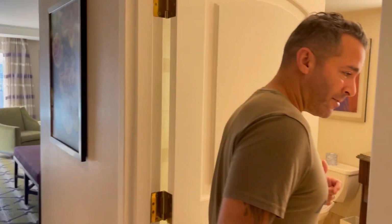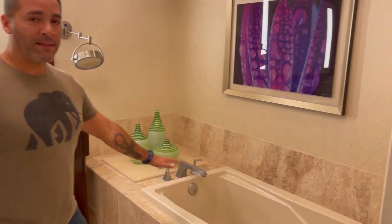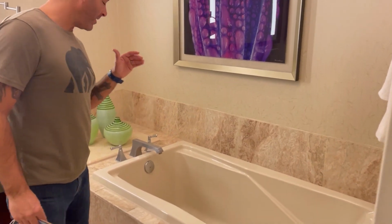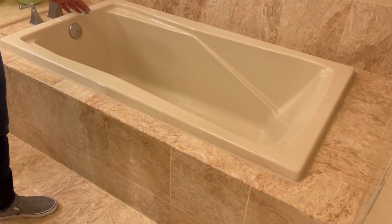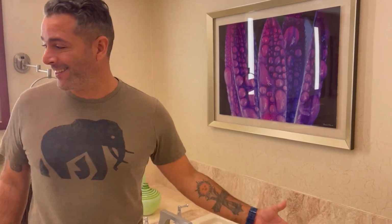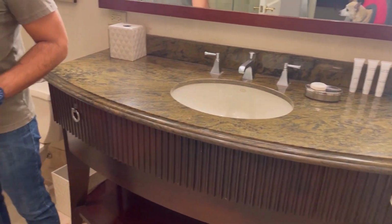We'll go right into the bathroom. You guys know I love having a tub in the bathroom, so this is definitely a plus. As you can tell, this is a tubby for one. You might get two people in there. Hey, it's Vegas, so you can fit as many people as you'd like in there. And you have a standard shower on this side here, which is actually pretty big. You could probably have a little fun in there.